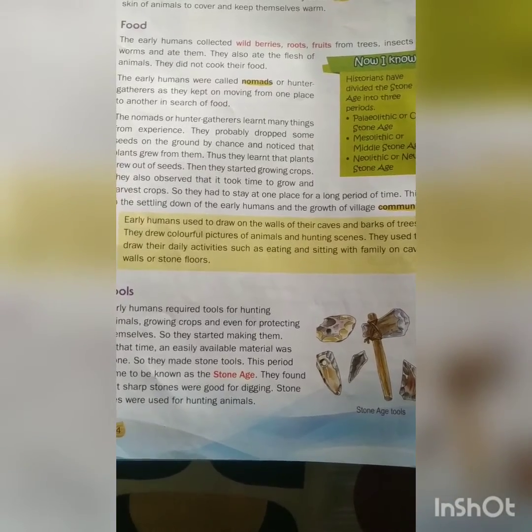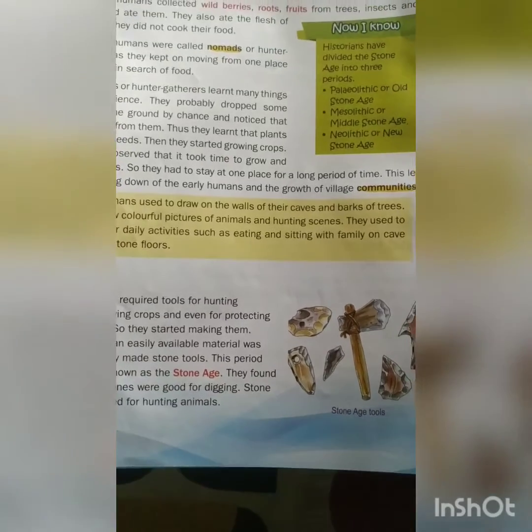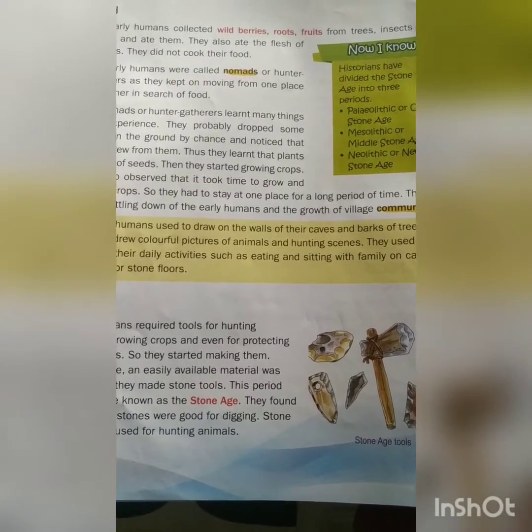Good morning, students. Today we will discuss the tools that early humans made and also the discovery of fire and its uses. So first of all, I am reading this portion.